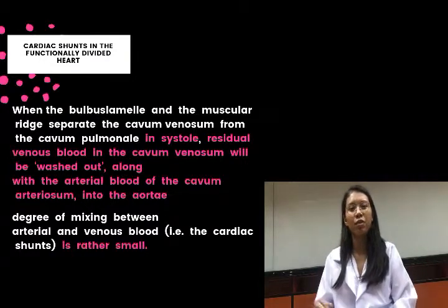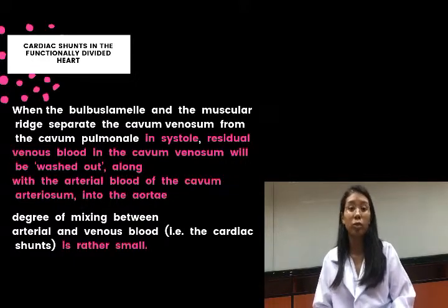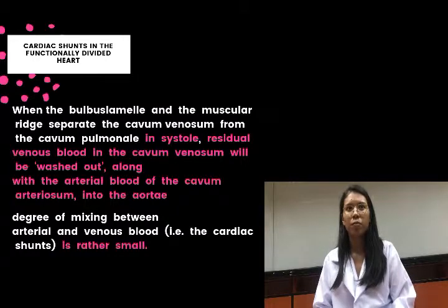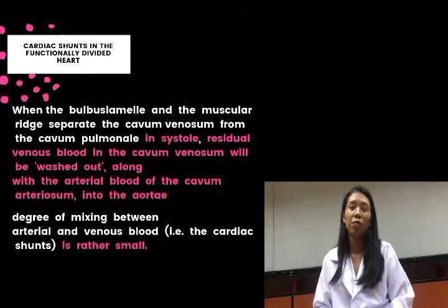So this is where the cavum venosum is of utmost importance. It is worth noting that the functional size of the cavum venosum and the interventricular canal during diastole in pythons are reduced. As discussed earlier, oxygenated blood and deoxygenated blood both pass through the cavum venosum. So this makes the mixing of blood inevitable.